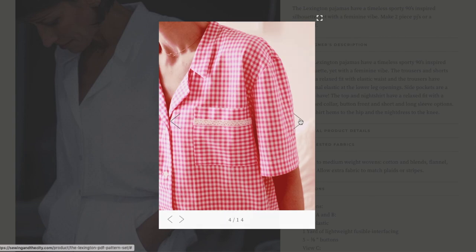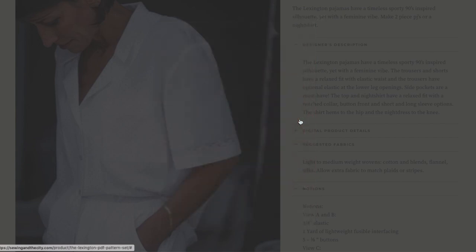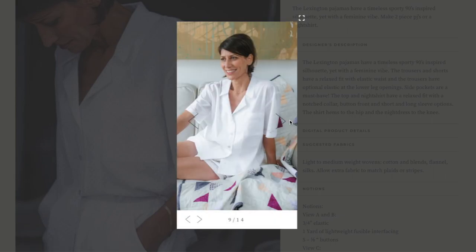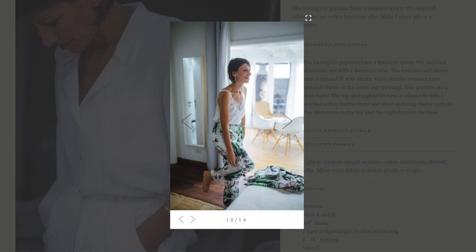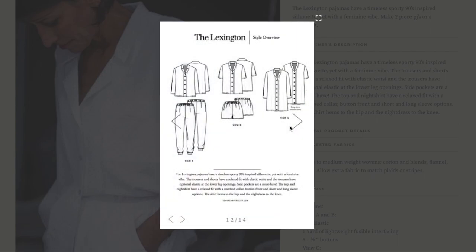There she is with a quilt. More details of the shirt and the shorts. Yep, nice high-waisted short. For what it's worth, the crotch length on those look fine. Lots of photos. Oh, here's the pants. On this one, she added lace down the side, and this is that elastic at the ankle. Again, not entirely sure how I feel about sleeping in that. Do we like that ankle? I don't know. I'd have to give it a go. And then I would have liked to have seen this too, but oh well.